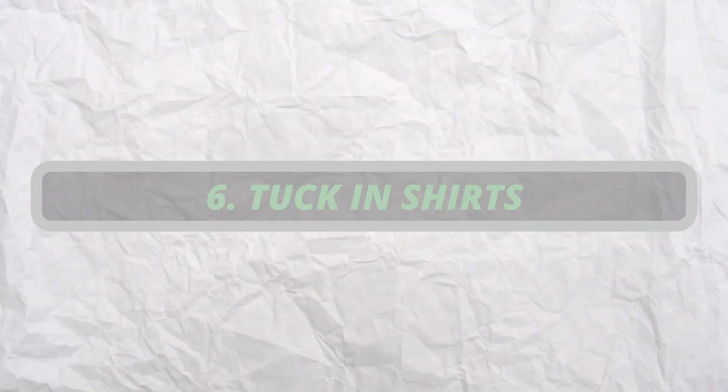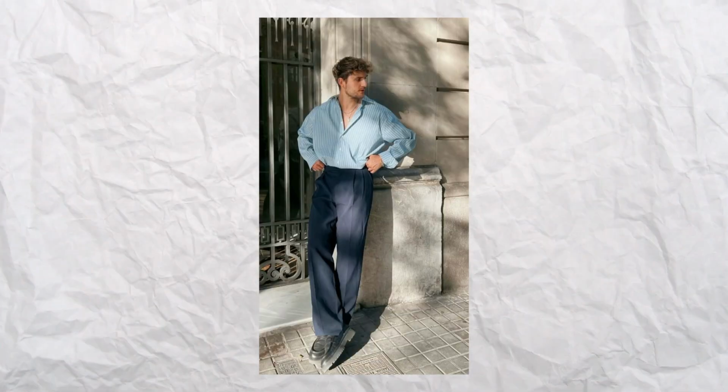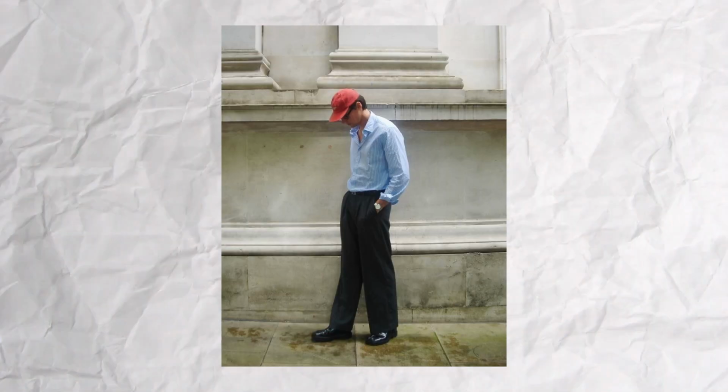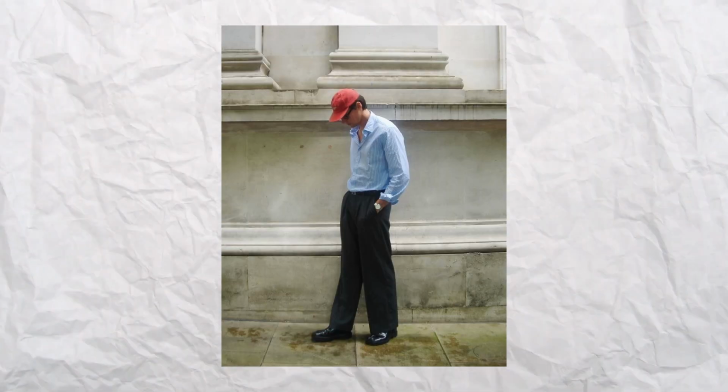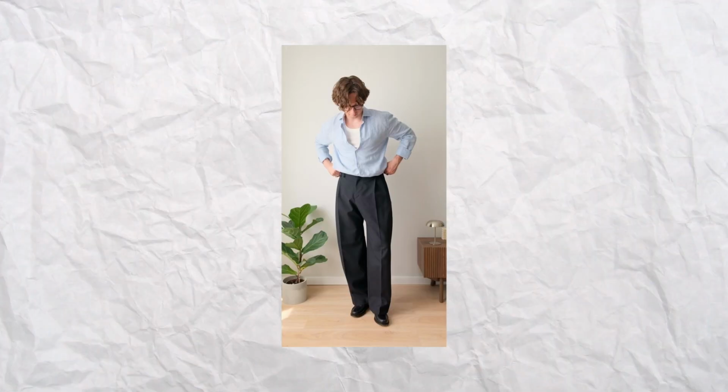Next, my number 6 tip is to tuck in your shirts. This again can't be done all the time, but I think it really adds to an outfit and can add a level of class. Particularly with button-up shirts, it really helps create that distinction between the legs and the top in a positive way. Especially if you're wearing a more traditional straight leg trouser, it elongates your figure.